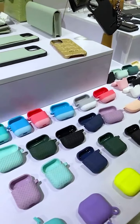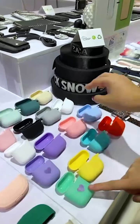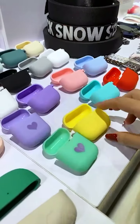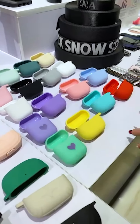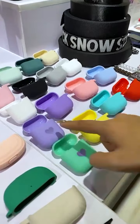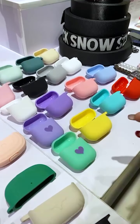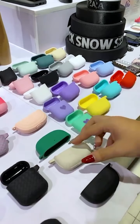And as you can see, it's in colorful colors. And also we can print on the surface, as you can see. Wow. We make a hot design on it. So not only can you choose any color you like, but you can also design your own little patterns, the pattern you like, the logo. Wow, it looks so unique.